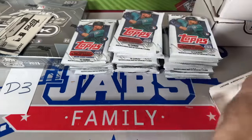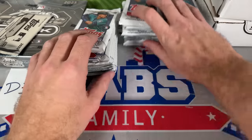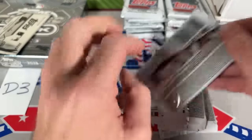Wednesdays, huh? I don't know if there's going to be anything good for a while. I guess maybe Stadium Club is going to be the next one, but you never know when there's going to be like an MJ Holdings pack that comes out.